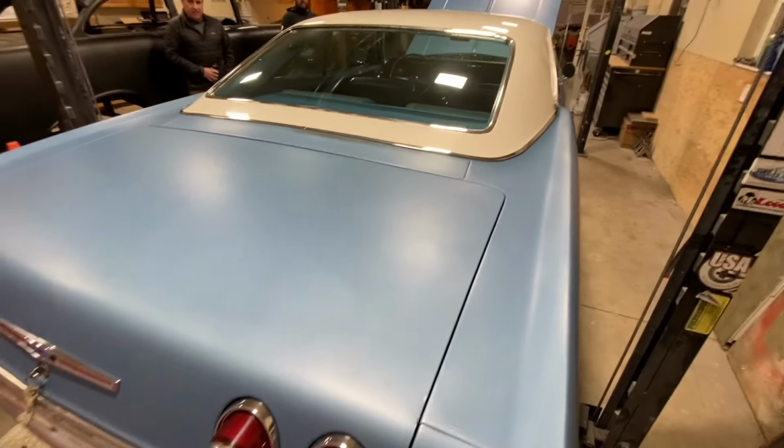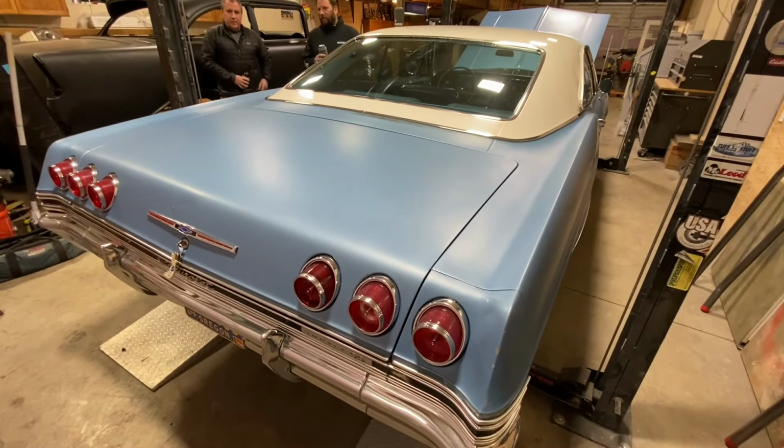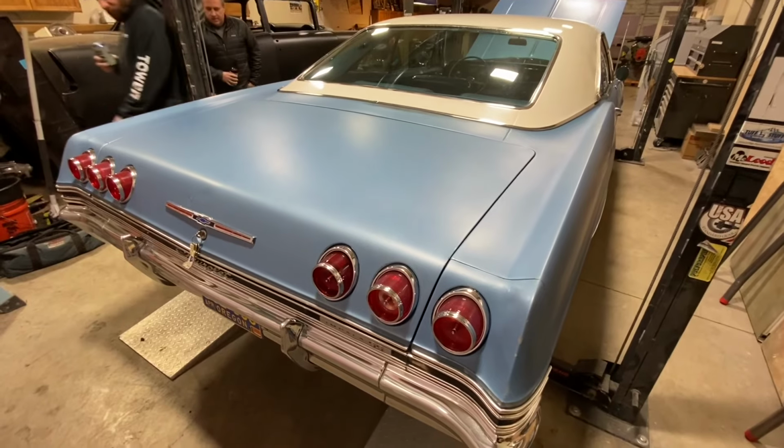Let's take a look at the work that's happening back here. Go ahead, George. This is kind of where you jump in. Here, and actually the trunk locks. Oh, they are. Yeah. Okay.